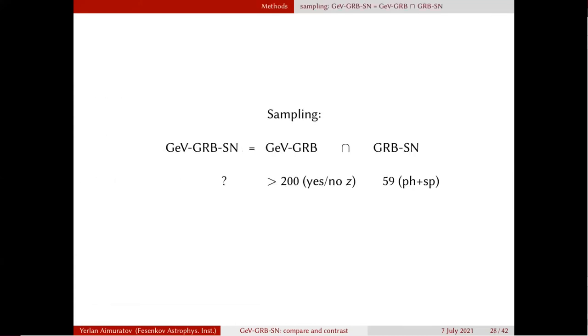So the method is very simple. We just intersect two populations. And of course, due to the possibility of GeV detection only by Fermi, we focus on the era of Fermi-LAT operation. To this year, there are more than 200 or so GRBs with high energy photons, both with and without redshift. And there are around 59 GRB supernovae.